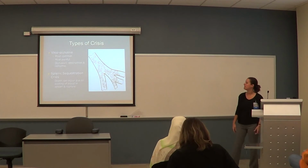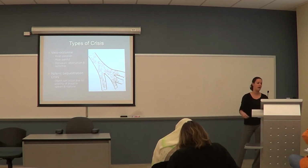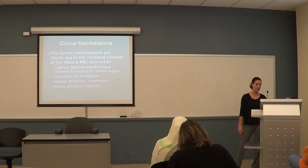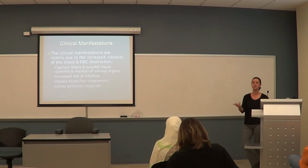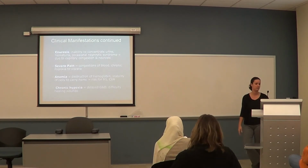And here's just another picture that shows how there's an issue with these red blood cells and how it can cause this vaso-occlusive crisis. And the spleen too, because it's so overactive in collecting all of these red blood cells. Clinical manifestations: pain, obviously. The person has an increased risk of infection if they don't already have one. Sometimes things like dehydration, infection, and stress are what put people into these issues. There could be hepatic blood flow issues, kidney perfusion issues.